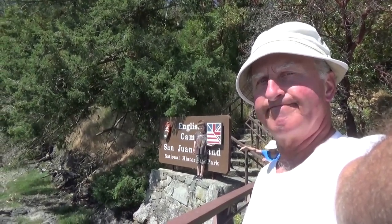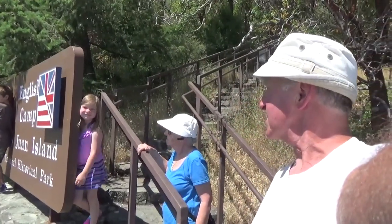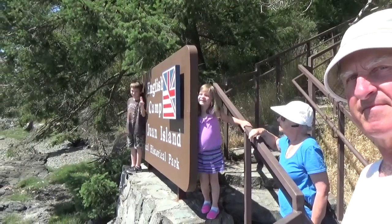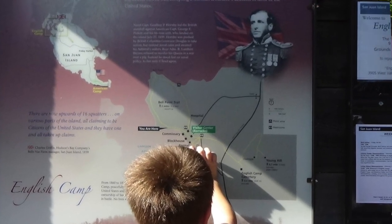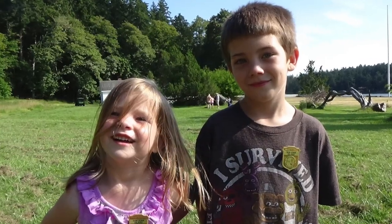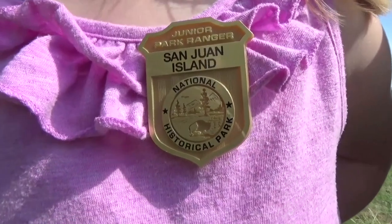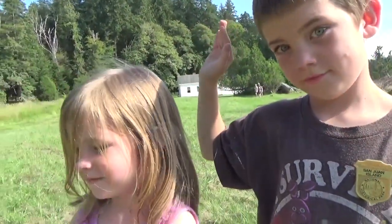Garrison Bay. I want to get a nice close-up of that San Juan badge. And then there's this one here. Cool. That is a loon calling. Isn't that what that is?